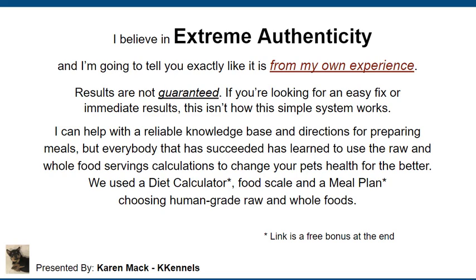Results are not guaranteed. If you're looking for an easy fix, a lazy way, immediate results, this isn't how this simple system works. I can help you with a reliable knowledge base, directions for preparing meals, but everybody that's succeeded has learned to use the raw and whole food servings calculations to change their pet's health for the better. We used a diet calculator, a food scale, and a good meal plan choosing human-grade raw and whole foods. These are some of your free bonus resources at the end.